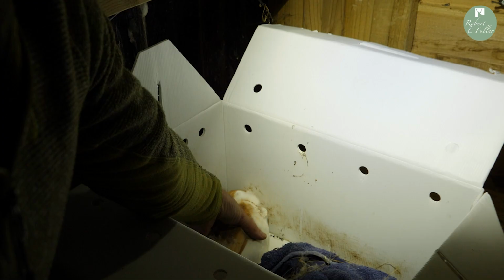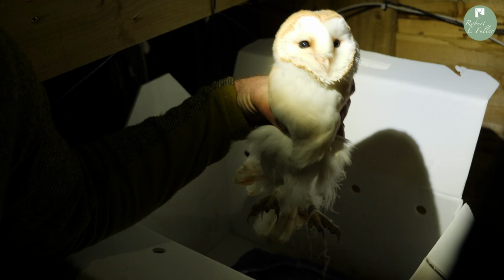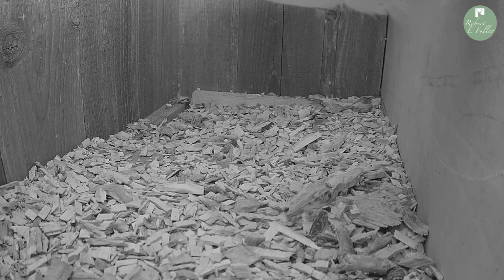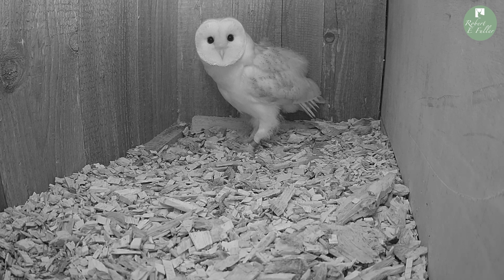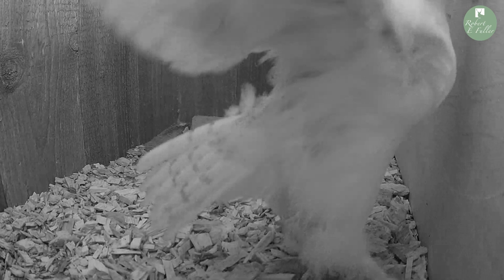So this gave him a chance to get used to his new home, and the cameras were perfect so we could monitor him. And he seemed to be settling in really well. He was clearly wanting to explore, but it was really important we kept him held in that nest box for at least a day, so he got used to that place as his home.